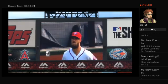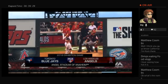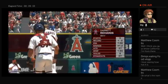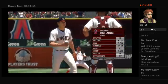MLB Network's coverage of Major League Baseball is on the air. Today we've got a good matchup ahead between the two. Garrett Richards, a California-born right-hander, is on the mound. What do you have for us on him, Danny?